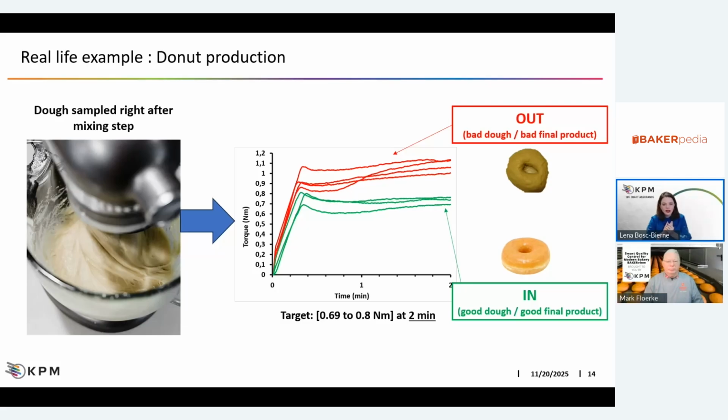So what we have done here is to sample the dough right after the mixing step, so as soon as possible in the process, and introduce it into the mix lab. And what we can see is that in not more than 2 minutes, so very quickly, we can have a reading of the consistency.